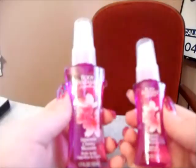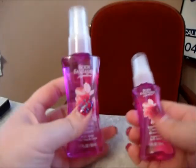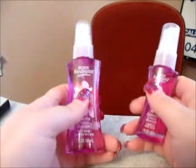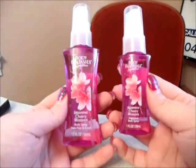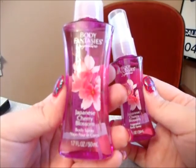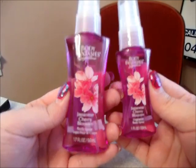And then these are also from Body Fantasies, and the scent on this is Japanese Cherry Blossom. I also like this scent really well. Also, these came from my local Walmart. I got them for Christmas this past Christmas, two different perfume sets.